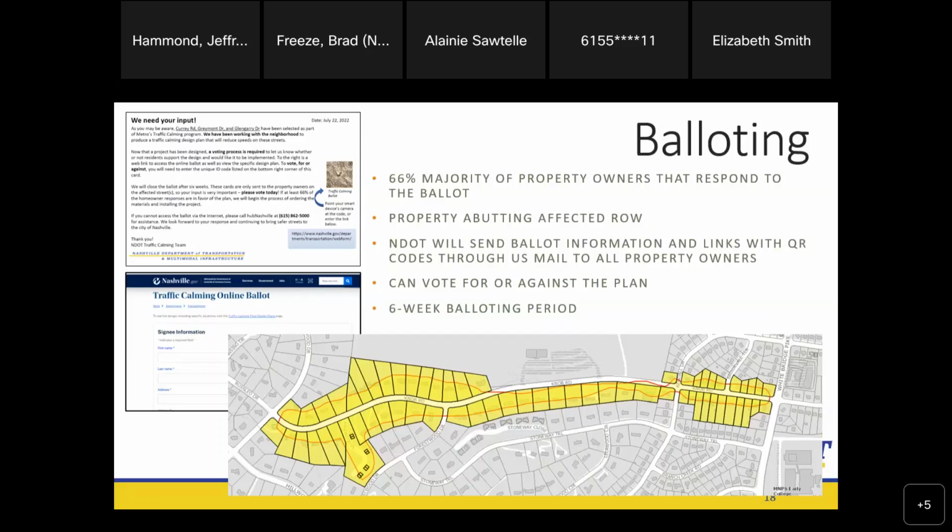We ballot the people who front the affected streets, the limits of the street. The rationale behind that is these are the people that are putting up with the higher speeds. These are the people that are trying to turn in and out of their driveway or walk or do whatever they're trying to do. And if I live down here, I see the inconvenience, but I don't see the speeding, and therefore I'm going to vote against it every time.